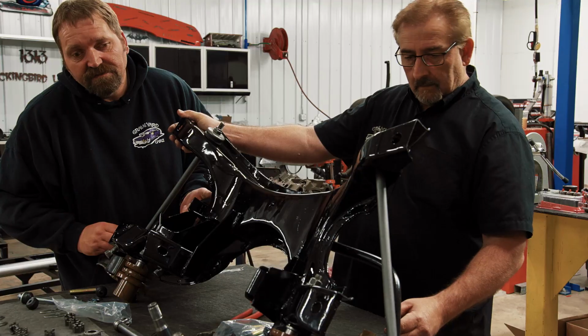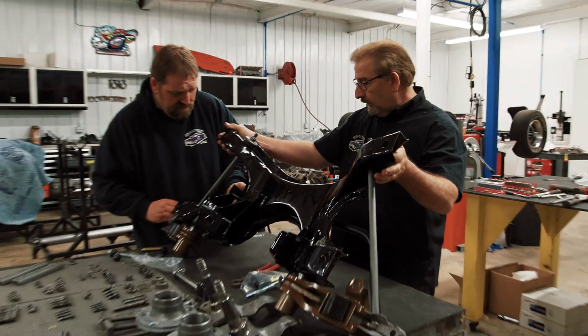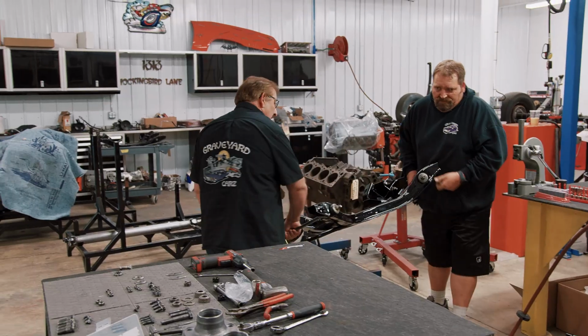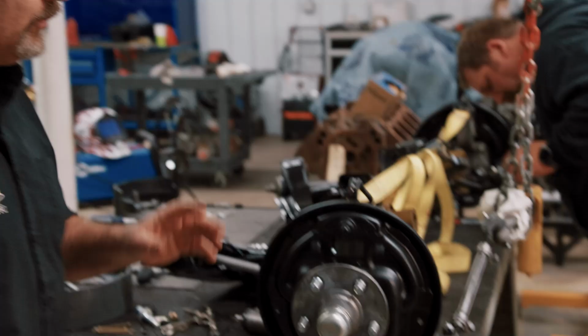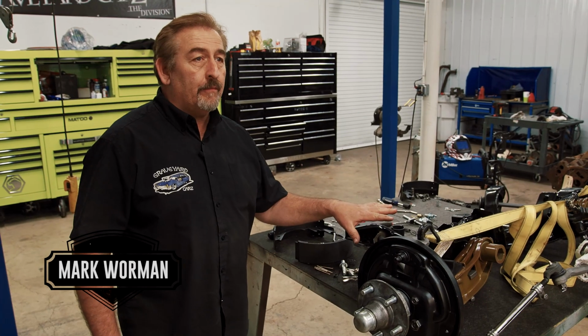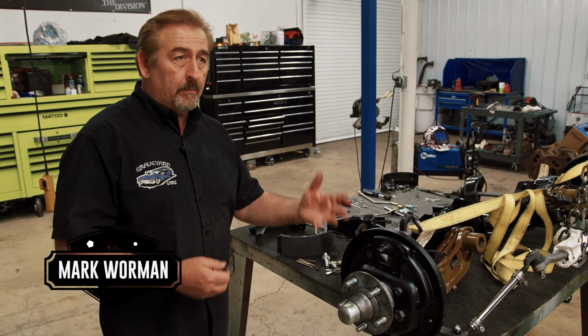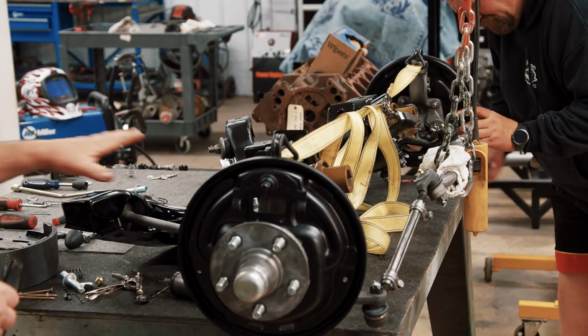Finished with his meeting, Mark returns to help Mike finish the suspension for the 1971 Challenger. We've got the whole suspension built out except for a couple of things. Right now we're waiting for the steering gear to come back from Firmfield. We send all of our power steering and manual gears out to them. They go through them, rebuild them, rebush them, reseal them. The rest of it's ready to go.